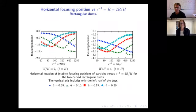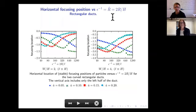So we can plot the focusing position as a function of the bend radius. We're thinking of the bend radius as being epsilon to the -1, so it's a fairly large value because the radius of the bend is very large compared to the height of the duct. If we plot the focusing location, and here we're just talking about horizontally, I'm not worrying about the vertical position because finally the flow is split horizontally. So this is just the R coordinate, if you like.